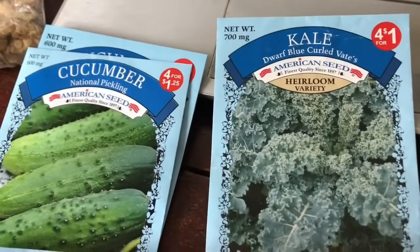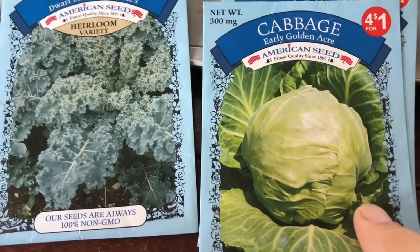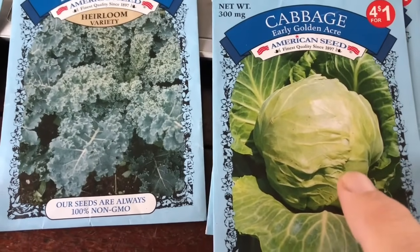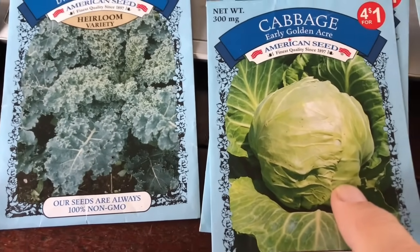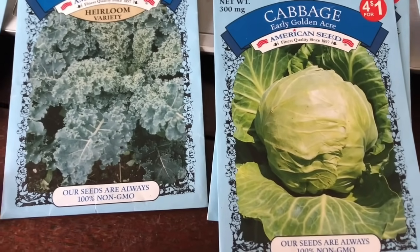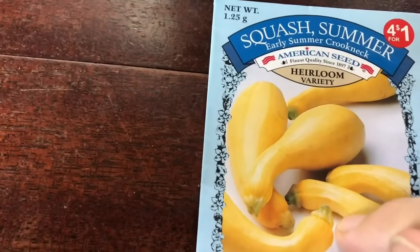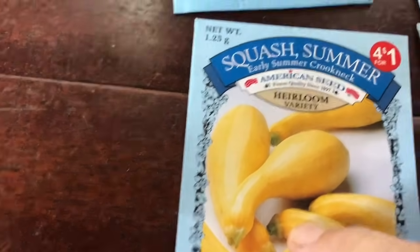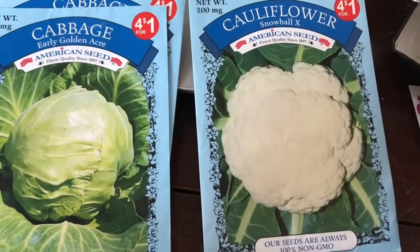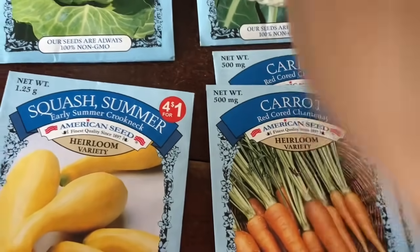I have some kale, some cabbage, and I saw that guy growing it in the South, and he did such a magnificent job. I planted some last year, nothing worked. I'm really hoping to get some because we have started eating cabbage since prices have gotten so high, in a lot of dishes, and we really are enjoying it. Summer squash, this usually does pretty well, so I will be planting that. I also have some cauliflower. Again, tried to plant that last year, nothing happened.